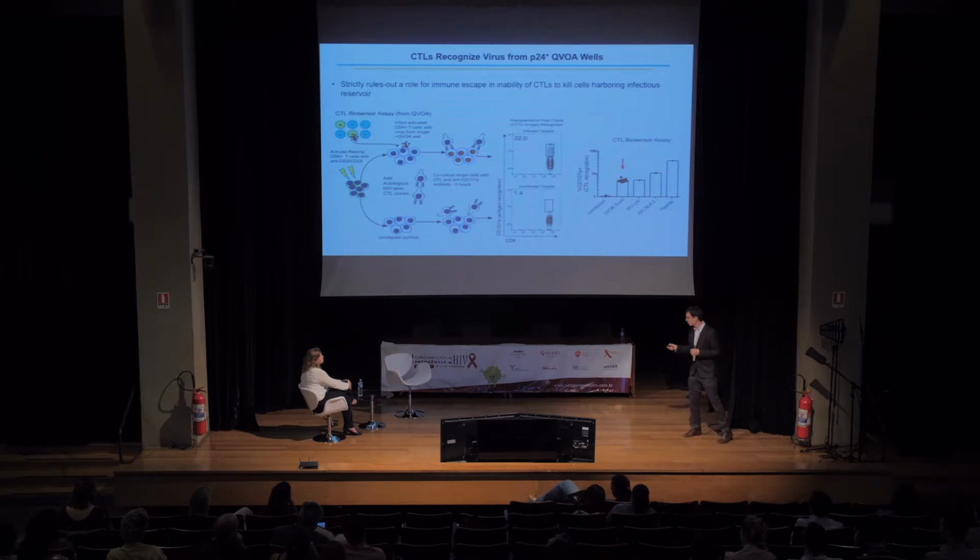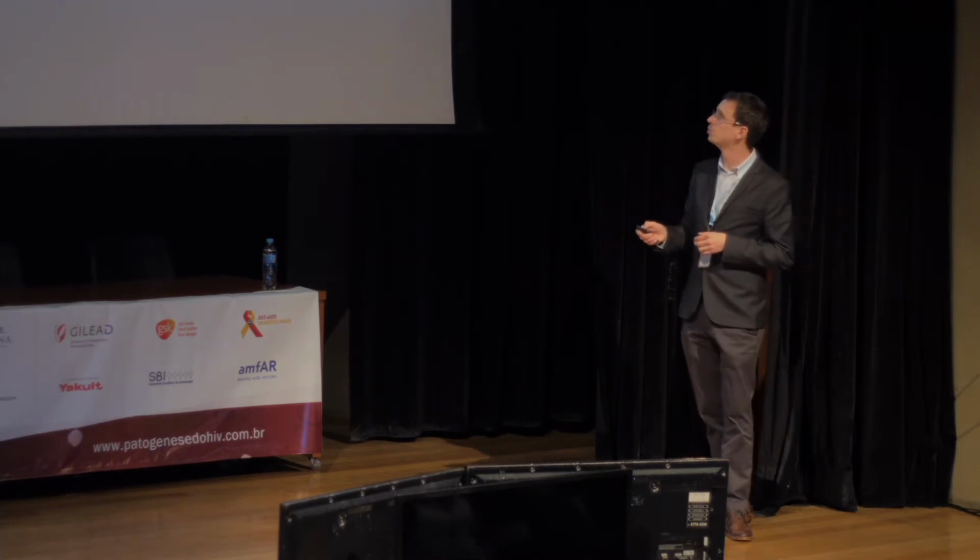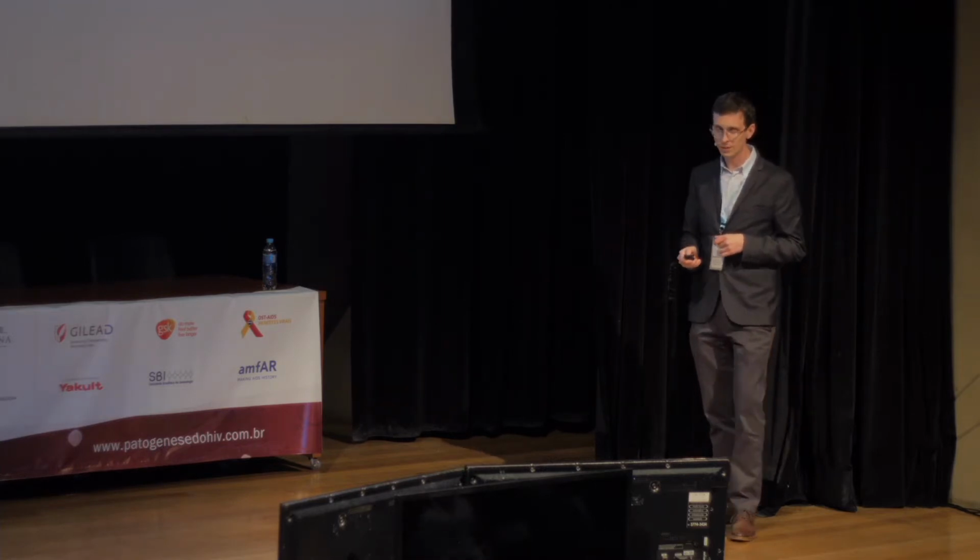And what we saw in this experiment, this is the negative control. Here are all the supernatants from the QVOA. Here are the positive controls, showing that the clone could still recognize these wells with virus. So even though it didn't kill them in this HIV eradication assay, when we took the virus and infected new cells, the clone could see and kill those newly infected cells.